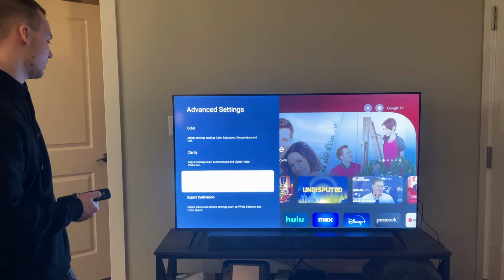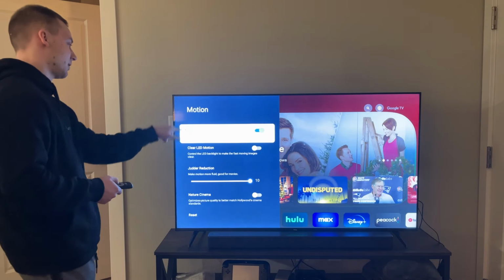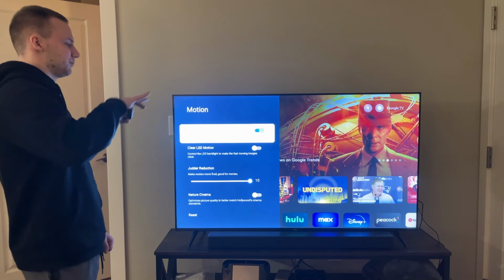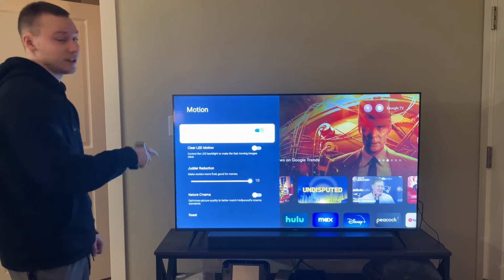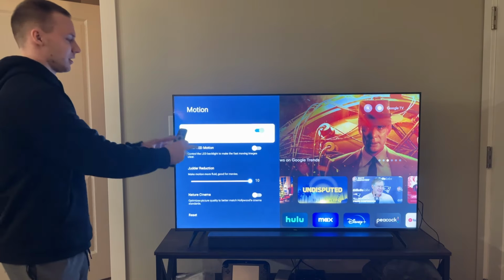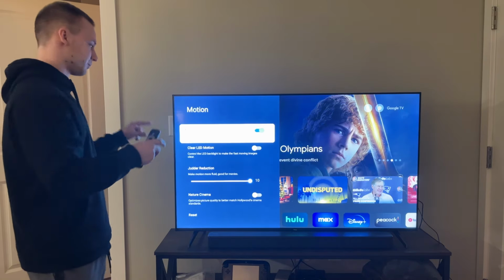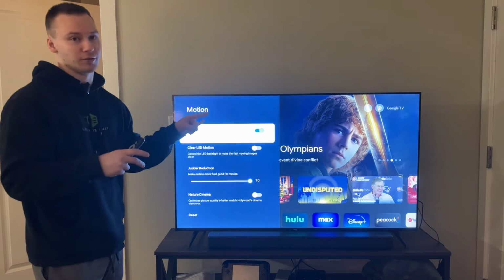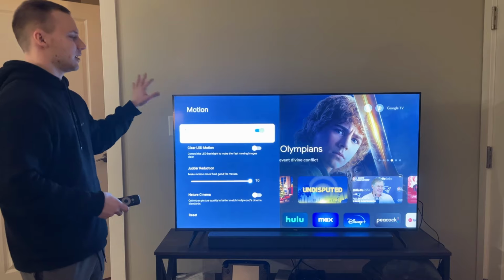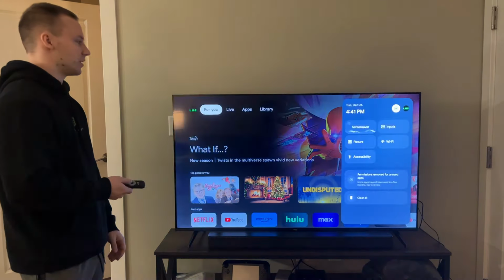Color, clarity, motion. So as I said in my last video, or my LG video, I do like motion clarity, so I definitely turn this on, smooths everything out. And just for the tech nerds out there, this TV is 60 hertz. So the native refresh rate is 60 hertz. However, this does have a 240 motion rate. So Google or TCL is going to implement their motion clarity magic software, and it's going to smooth out the image.